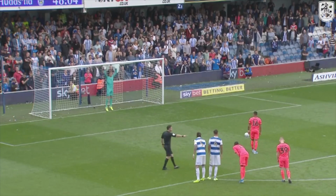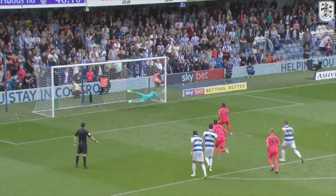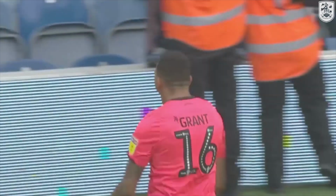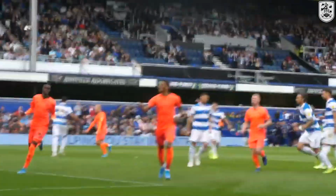Another chance, and this one to put Town ahead at Loftus Road against the QPR keeper Lumley. Colin Grant, right-footed, scores away to the keeper's left-hand side with a nicely struck mid-height penalty. 2 for the season already, Colin Grant, both from the penalty spot. It's Queen's Park Rangers 0, Huddersfield Town 1.